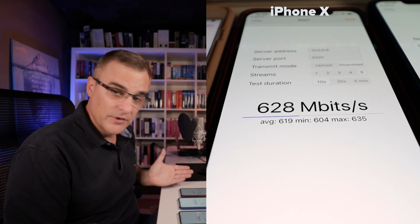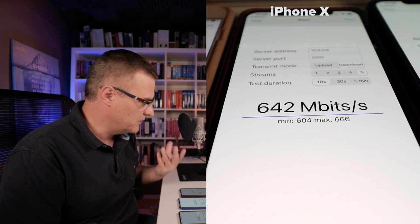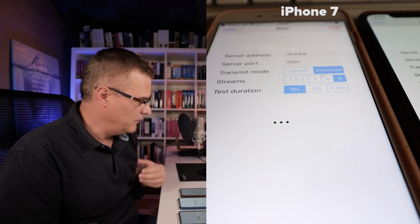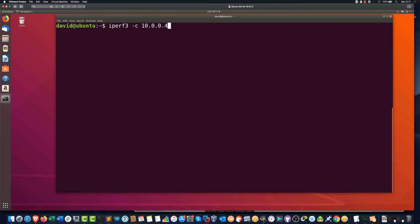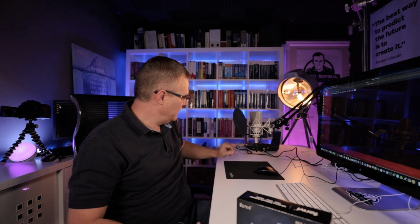I'm getting great performance here on my devices compared to what I would have previously got using my older Wi-Fi devices. So let's see if this network card is as good as they say it is, and let's see if Wi-Fi 6 is close to a physical network connection. To help me do that, I'm going to run iPerf on this computer as well as that computer, and I'm going to test it using a physical Ethernet cable.